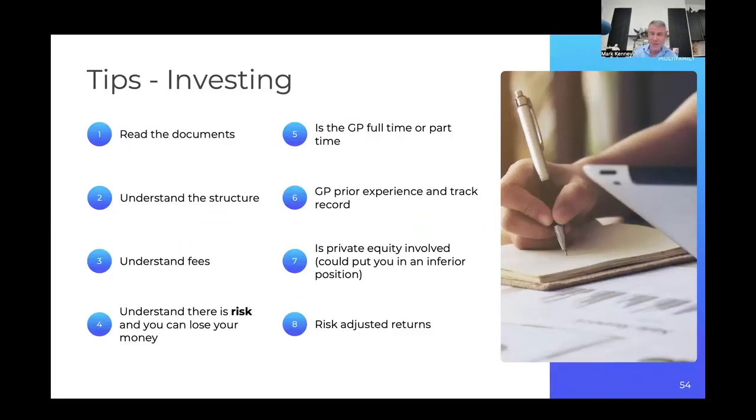Tips for investing: read the documents. I mean, is it fun to read a PPM document? It's 100 and whatever, 30 pages or so. Probably not for the average person. Is it fun to lose money on a deal and not get your money back? That's less fun than reading a document, I tell you that. Is it fun to get to the end and be like, oh, I invested in a deal, and what are my rights as an investor? You need to know what you're signing. Understand the structure, understand the fees, understand what's called a waterfall, which I'll show you here in a second. Understand there's risk, and you can lose your money.